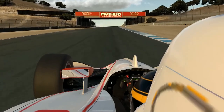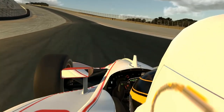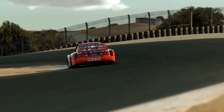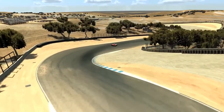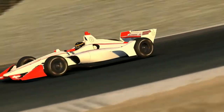Turn 6 in particular places an emphasis on precision and daring with its tricky dip at the apex and narrow racing line. But the most well-known spot on the track is, of course, the corkscrew. Blind and kinked on entry, it then whips the driver through a chicane which drops you nearly 60 feet. It's earned a reputation worldwide for forcing even the most daring competitors to second-guess themselves.